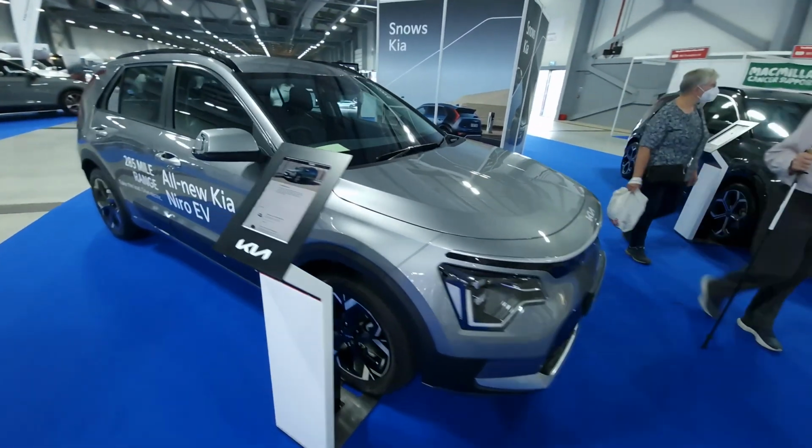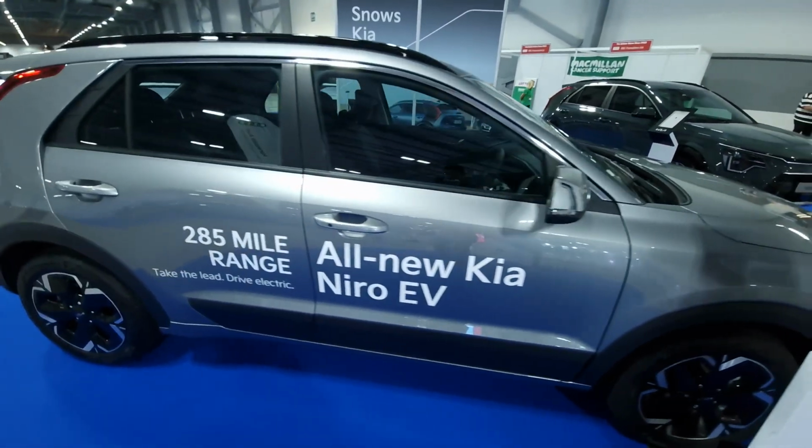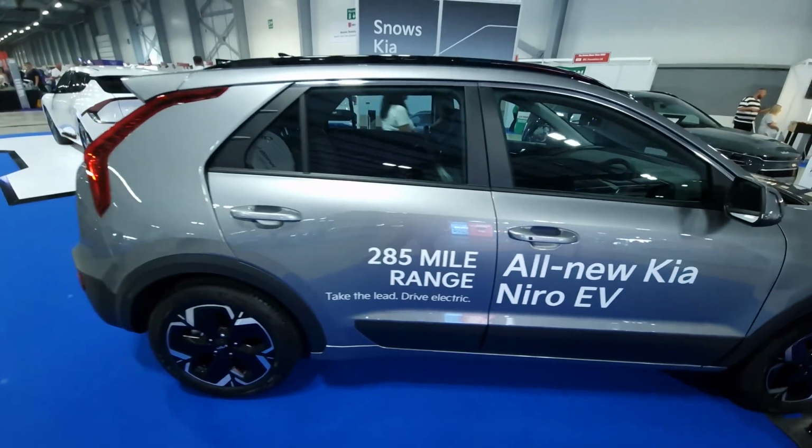We've had the Niro range out for about 5 years now. We're available in hybrid, plug-in hybrid and full electric. And this is generally the overall facelift that we've now come out for. It's been out for a couple of months now. And a lot of this car is absolutely brilliant.